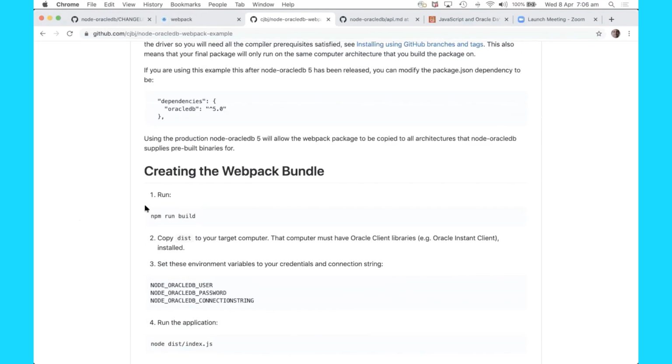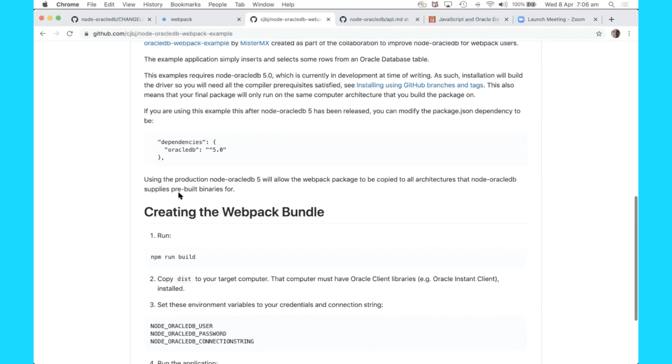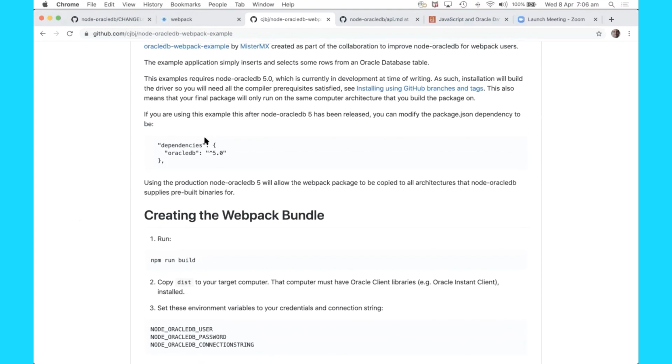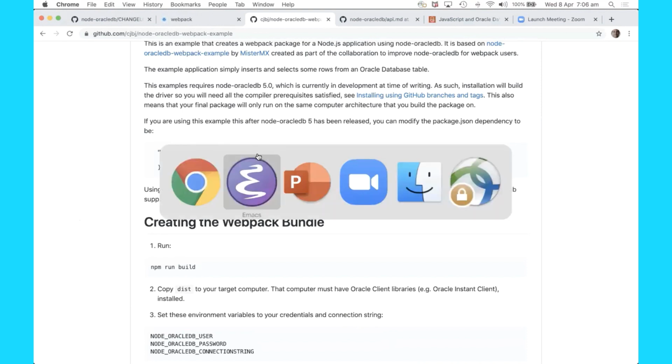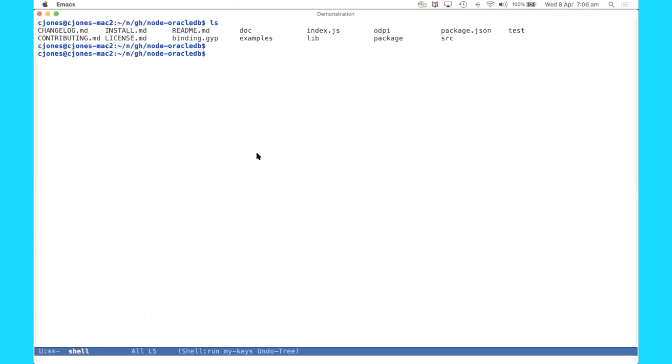I'm going to do one extra pre-step here, which is to build the node-oracledb driver, because to use Webpack effectively, you somehow need to get a patched version of node-oracledb, and the patched version is in this version 5.0, which, as I mentioned, is currently on GitHub. There's no pre-built binary for that. So I'm going to start with a slightly different example and show you how to build node-oracledb for use as a distribution within your own company, which just makes it a little bit easier for us to use with the Webpack example.